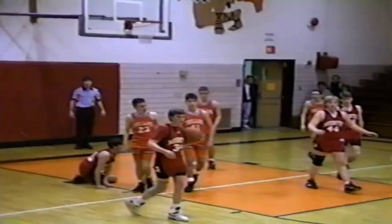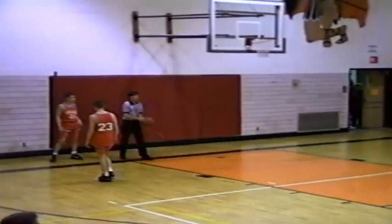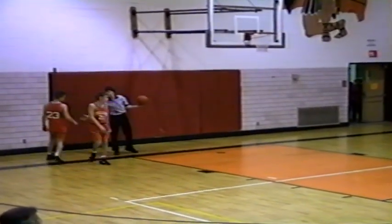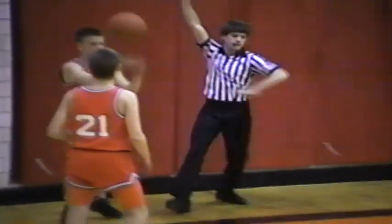Here's a shot from outside for 2. No good. Rebound underneath here, and number 25 will pick up the foul for the Mounties as he went over the back of UD ball player. We'll watch Andy, or we'll watch Mike bring this up.